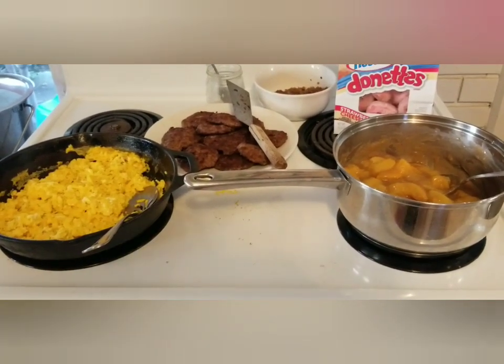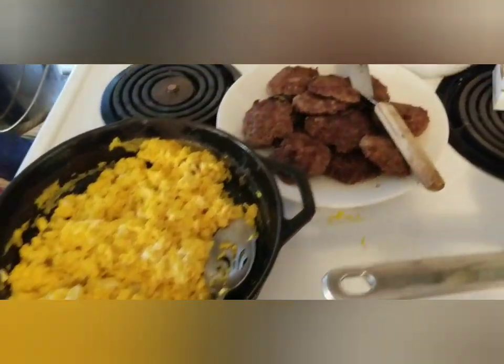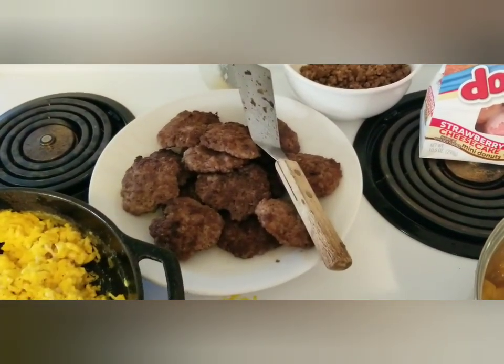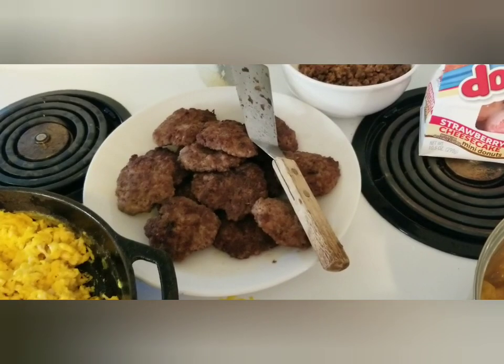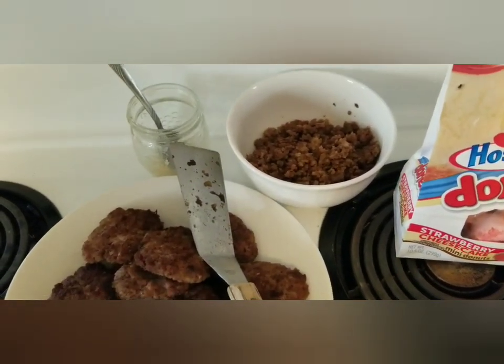So anyway, these are our eggs. And then I went ahead and cooked up 2 pounds of ground sausage so that we would have some extra leftover sausage patties for me for breakfasts. And then some ground sausage for adding to pizzas tomorrow night.